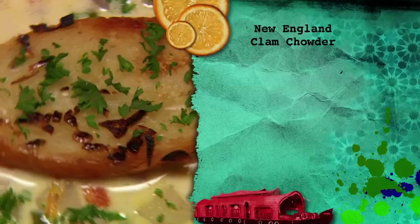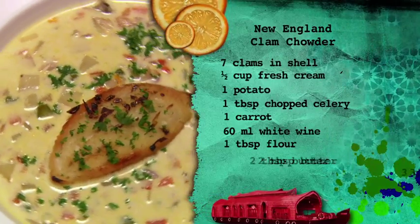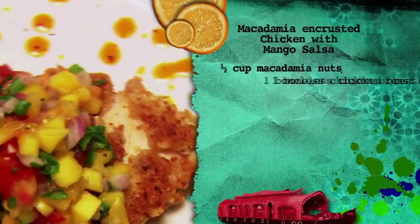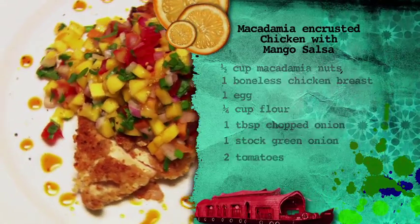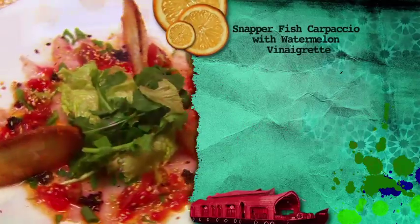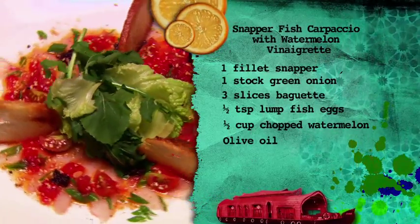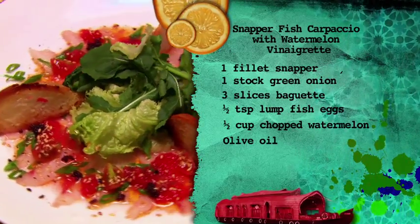Let me recap all these dishes for you real quick, what I cooked for you today. We started first out with a New England clam chowder, absolutely delicious. Next, we moved on to one of the most phenomenal dishes of all, macadamia nut encrusted chicken breast with a tropical mango papaya fruit salsa. And lastly, we had this red snapper here with a lovely red sort of citrusy watermelon vinaigrette, a little bit of rucola greens and some delicious crostinis.